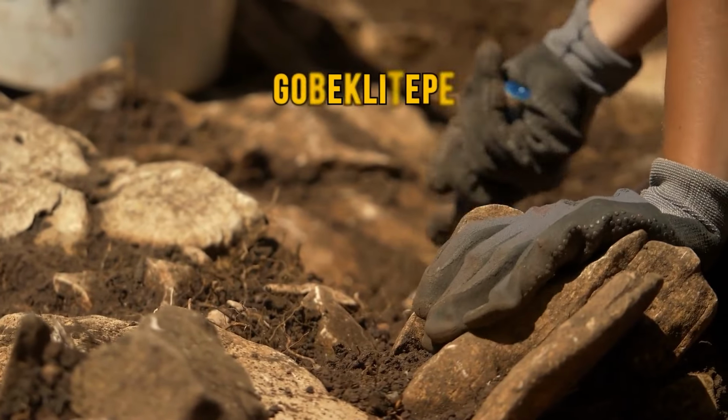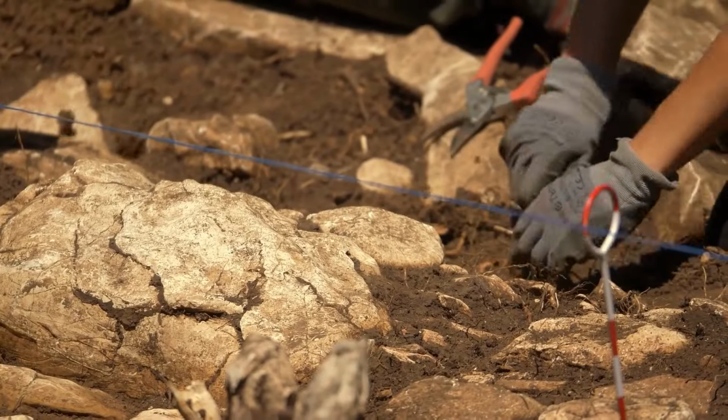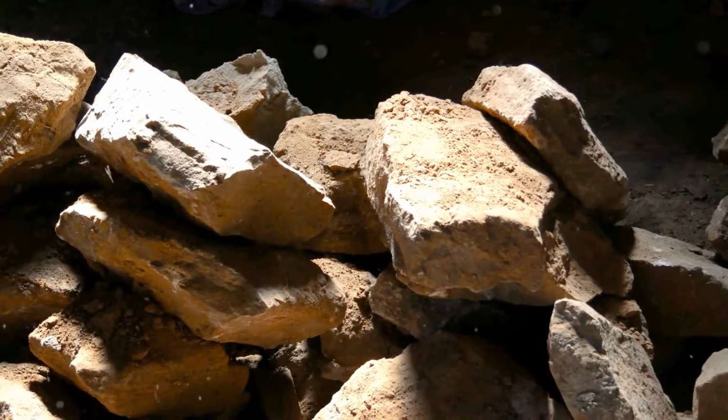Now let's move to Göbekli Tepe, Turkey. This place offers you one of the most archaeologically significant sites in the world. Why is it important?